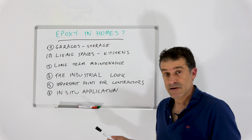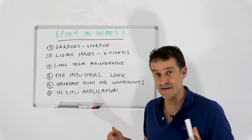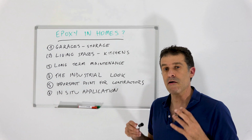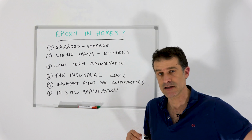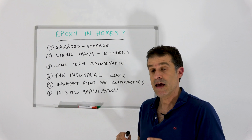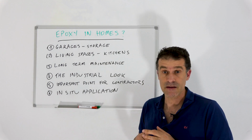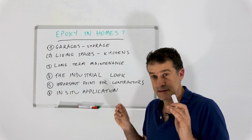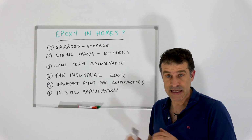An important point for contractors, for those of you that decide to do epoxy floors in homes, make sure the staff, the people you have with you in your team, are people that have a certain attention to detail. This is not like applying 1,000 square meters in some warehouse. In a home, you need to pay attention to every little speck of dust, every little detail. Every little bubble or pinhole will be visible in a home. And you need to wipe that place clean 3 times before you actually start applying the floor coating. There's a lot of little details you need to pay attention to when you are applying these things in a house. Make sure you understand this.